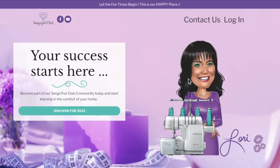Now, as you look over to the upper right-hand corner, you'll see that it says contact us and log in. If you see the words log in, that means you are not logged in just yet. Now, if you do not see the words log in, you're already logged in. And we'll go over that in just a moment as well. So let's select log in.